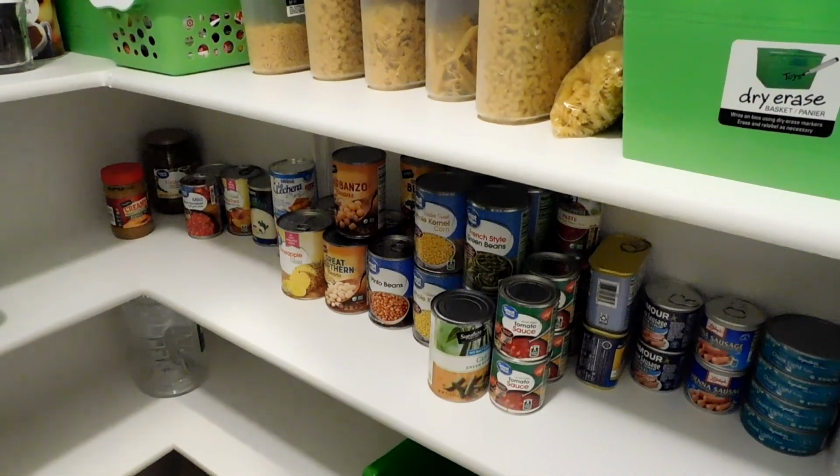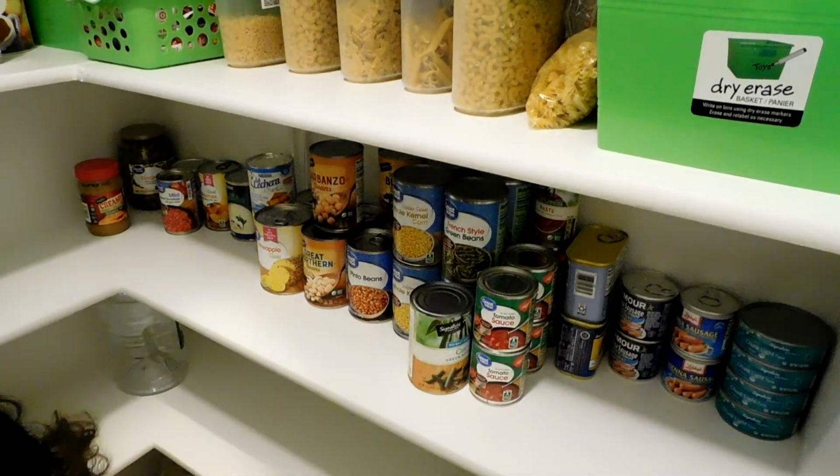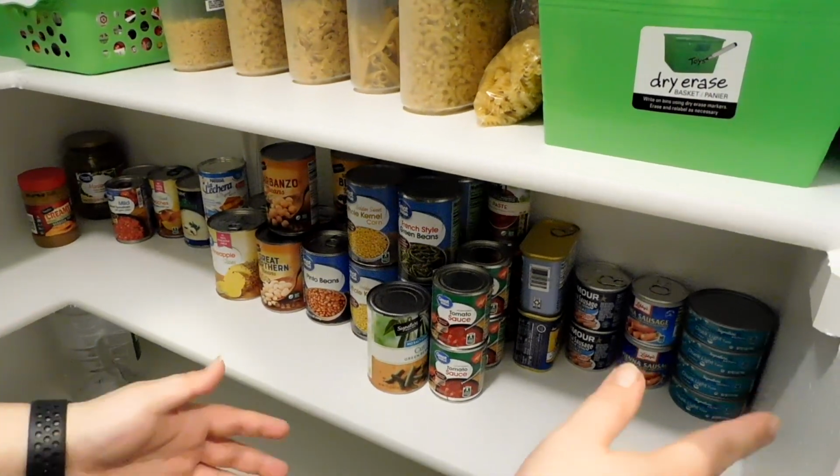Okay, put me on blast. Okay. I like my section. I cleaned up that section real nice. It cleared up about 3 shelves because they were everywhere. They were everywhere. So this just has our meats.